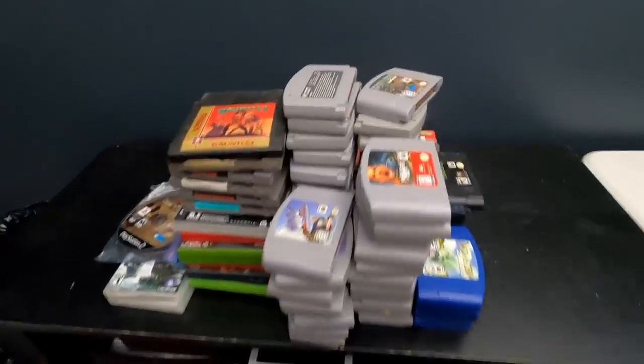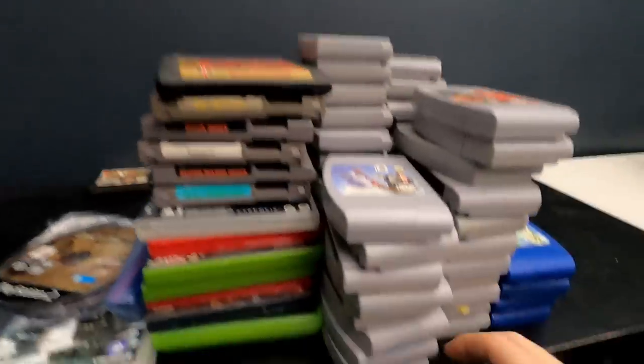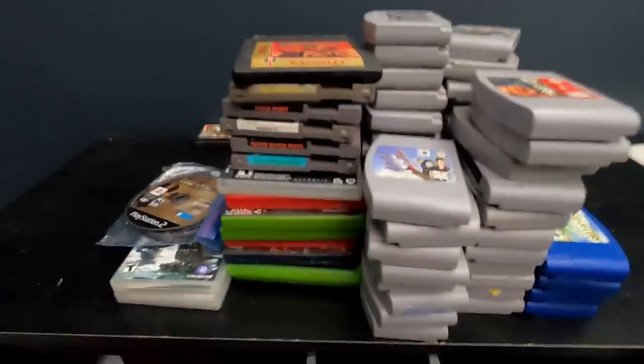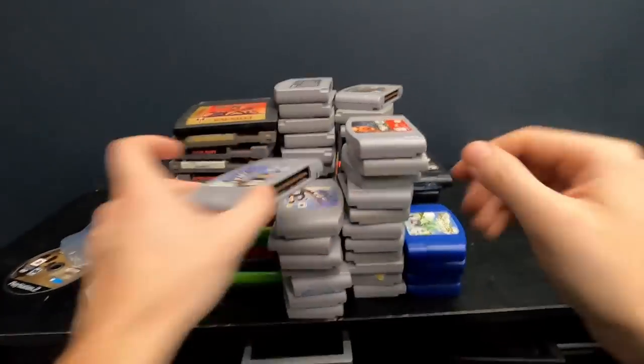All right, so this load will be a lot of fun. We've got a whole bunch of cartridge stuff, mostly N64 stuff, as you can see, along with over here, a baggie full of disc-only games that I have not so much as peeked at. So let's get into this and see what the heck we have.